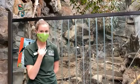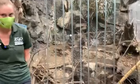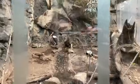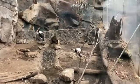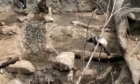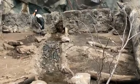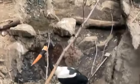My name is Nora, and today we're here with our saddle-billed storks, one of our taller birds here in the tropical forest. These guys live right next to our giant anteater, and we have our male moving around up front, and in the back is our female, Lady Anne. It looks like he's coming over to see what we're up to.